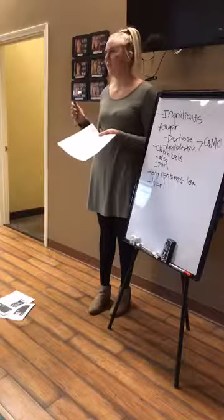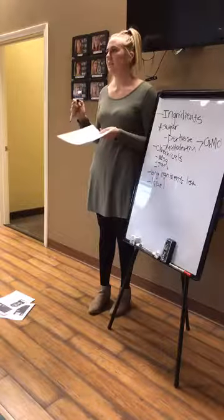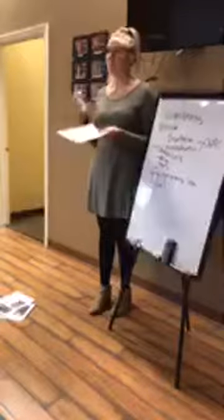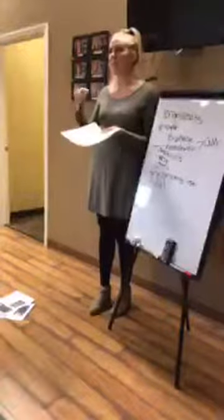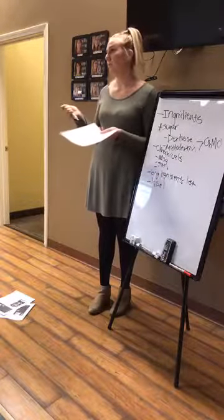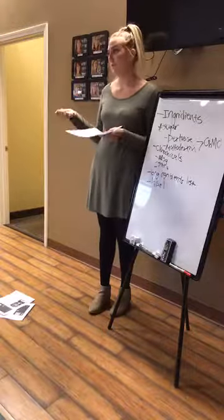Multigrain's a big one. Multigrain doesn't necessarily mean good for you or heart healthy. It means that there's some grains in there. Number one, they're probably not sprouted, which makes them less beneficial for us. And number two, they're really inflammatory and they're probably coming from a not great source as well.